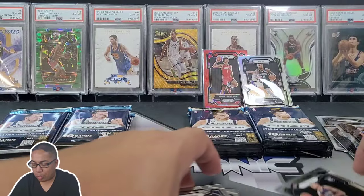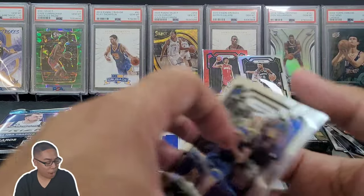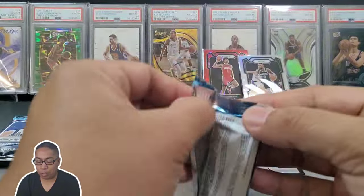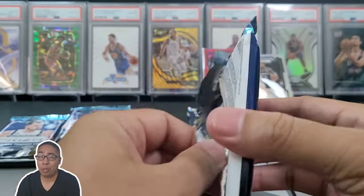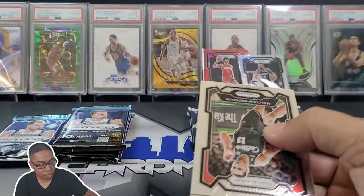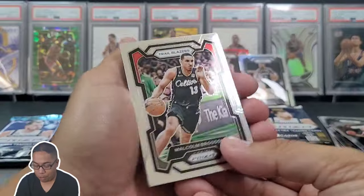There we go. So far, these Target packs, man, have been a lot of fire, a lot of fun. We got a bunch of rookies coming out of those. So with this checklist being as huge as it is, pulling Wemby is going to be kind of tough, but hopefully we're going to get some good luck in today's vid.